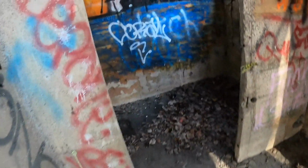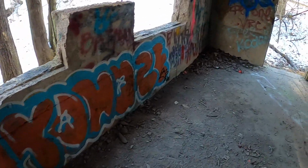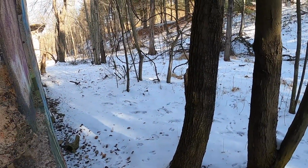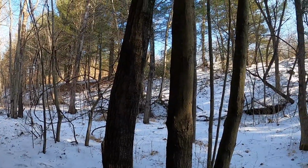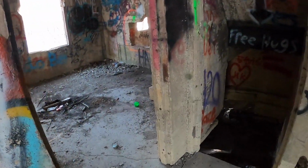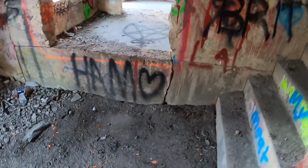It smells like some fresh spray paint in here. It's artwork throughout this whole thing here. Back of it, back over here, that's where the ATV rider was riding up there. There's a trail actually up there. And this thing just feels weird just walking on this floor here. So tilted. Real bad tilt.